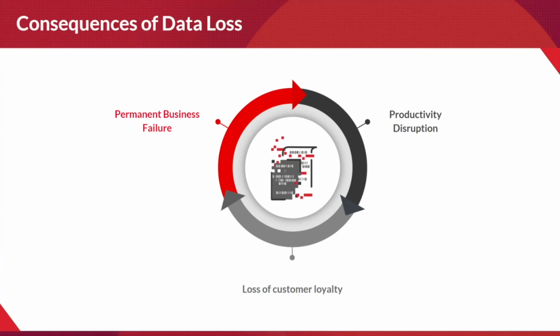Once your loyalty with your customers is lost, you obviously will go for a complete business failure. There's not much of a brand or a name you're going to have exposed. So this is the consequence of data loss that you would be facing if you have to go bankrupt with your data.